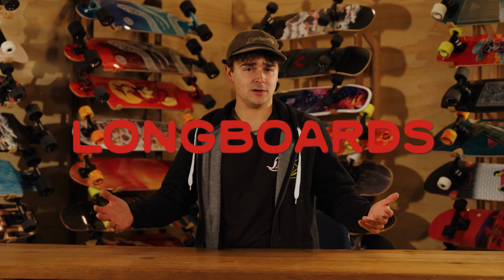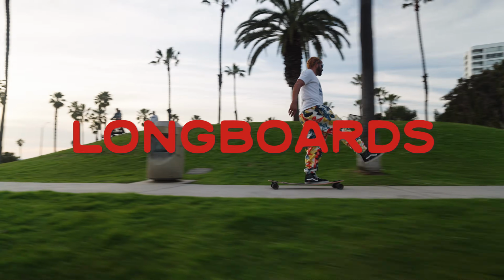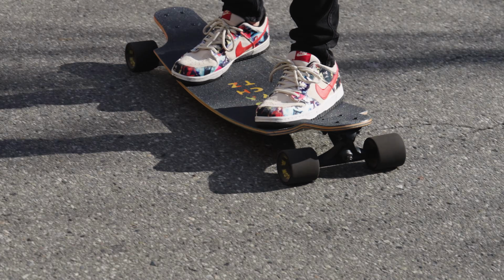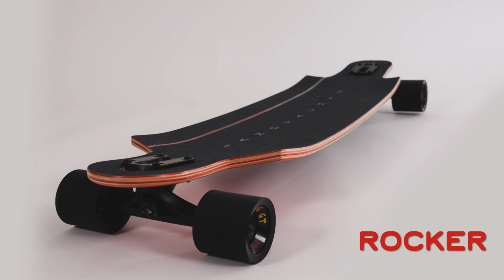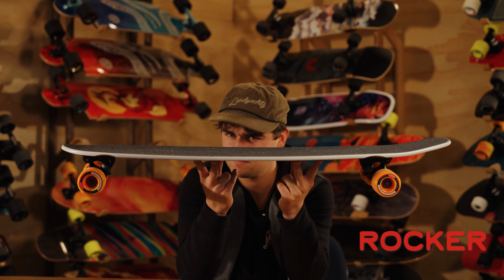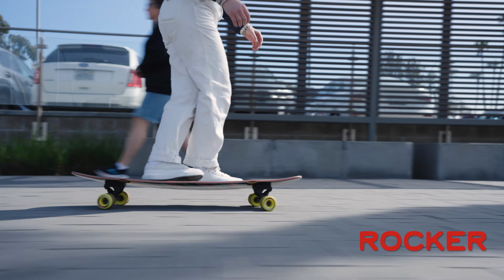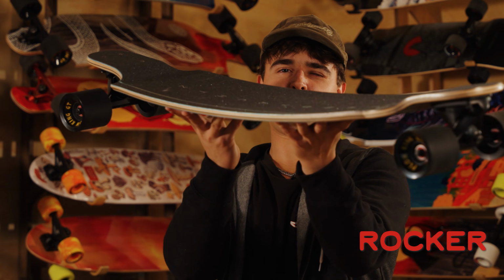Now let's talk longboards. These things are built for carving, cruising, and everything in between. Most of our longboards incorporate rocker in the board designs for several practical and performance-oriented reasons. Rocker refers to the subtle downward curve along the length of the deck, and its inclusion in longboards enhances the ride by increasing stability, control, improved push efficiency, and ergonomic appeal.